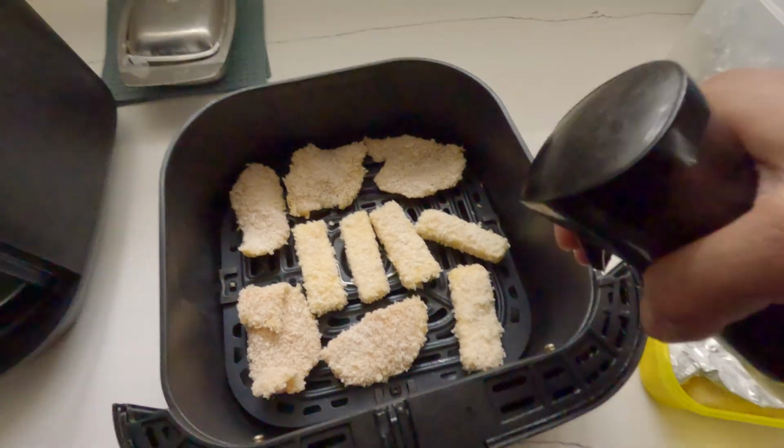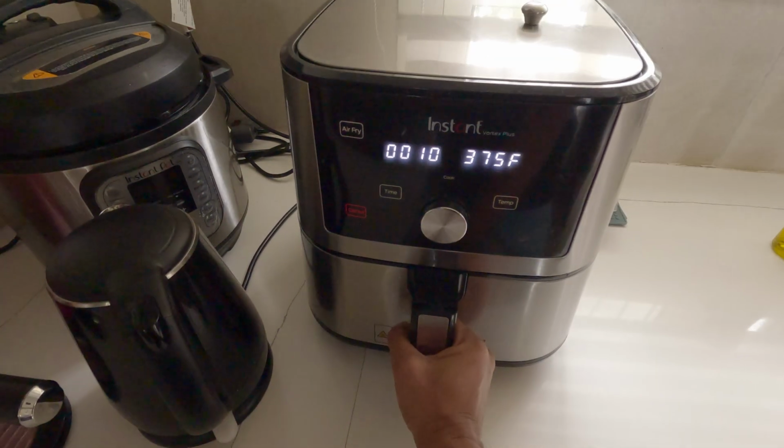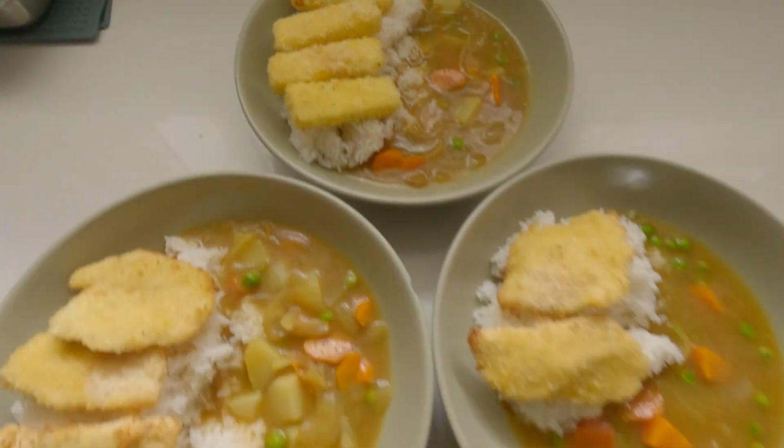I then put the cutlets in the air fryer, gave them a good spray of olive oil, and cooked them for 10 minutes at 375F. To plate, I put the rice on one side, curry on the other, and cutlets on top. And this beautiful lunch was ready in just 10 to 12 minutes tops.